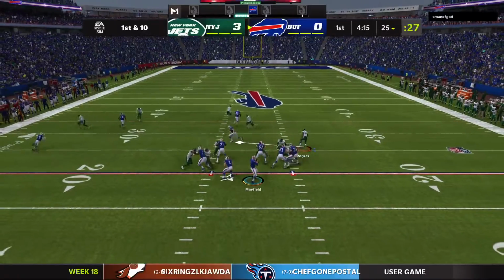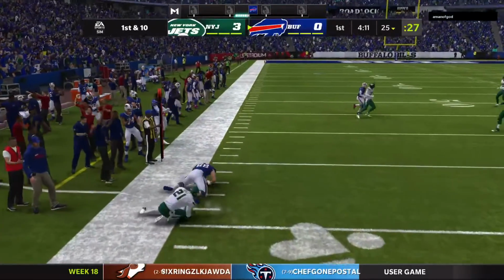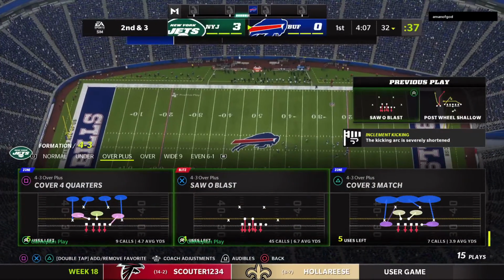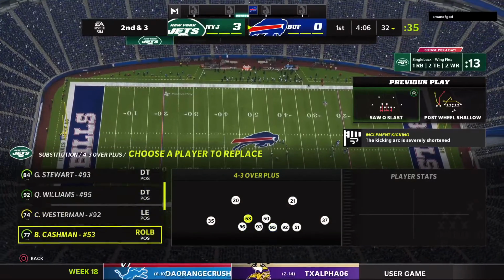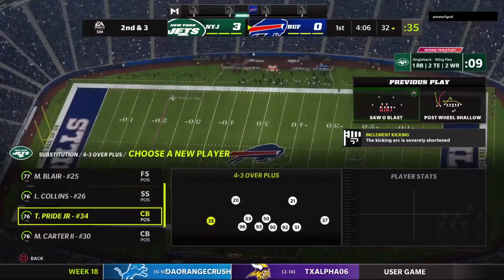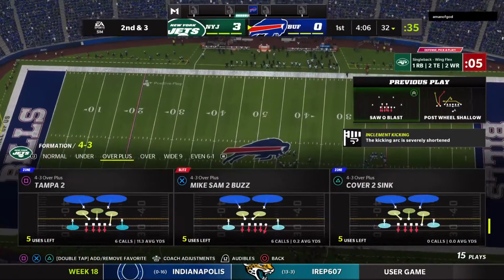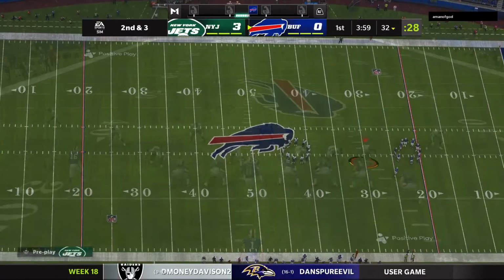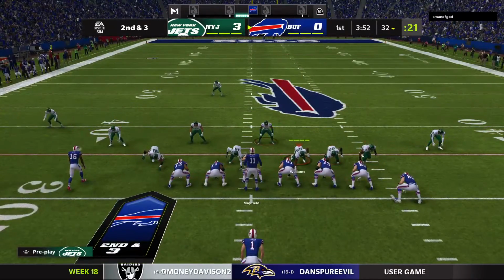A first down throw for Mayfield. Out to the left, he's got his tight end Knox. And he's going to be dropped following a pickup of 7 past the 30 to the 32. Not a big window to throw. Coverage wasn't too bad there. Yeah, they had him under wraps pretty well, but somehow able to muscle his way open and catch the ball. They'll operate from the 32-yard line here, 2nd and 3.